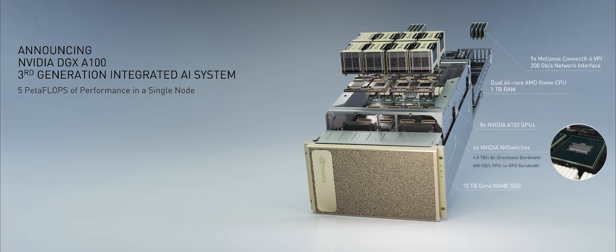Inside this machine are 9 Mellanox CX6 virtual protocol interconnect NICs. Each one of the NICs is 200 gigabits per second of network capability. Dual 64-core AMD Rome CPUs with 1 terabyte of memory. 8 NVIDIA A100 GPUs. 6 NVIDIA NVSwitches. The reason for that is this.